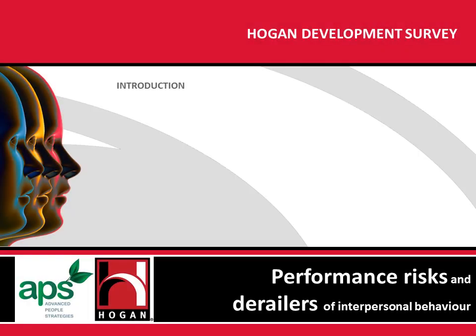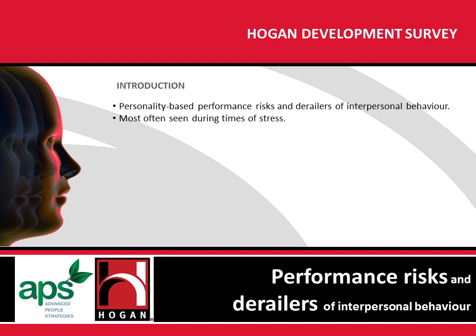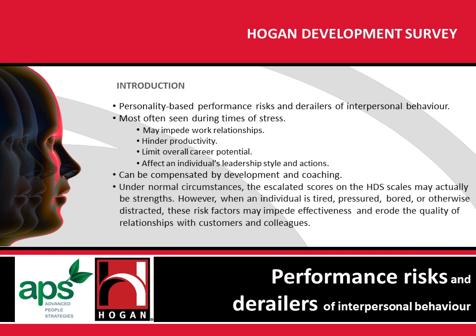The HDS, developed over 10 years ago, highlights the risk of an individual displaying behaviours that may impede working relationships and job performance. These behaviours may be behavioural strengths that are overused, or ineffective coping strategies when an individual is under pressure, tired, or otherwise distracted. Over time, such behaviour may erode the quality of interactions with colleagues and customers, reduce personal effectiveness, and possibly limit career progression. If left unchecked, it can eventually lead to career derailment.